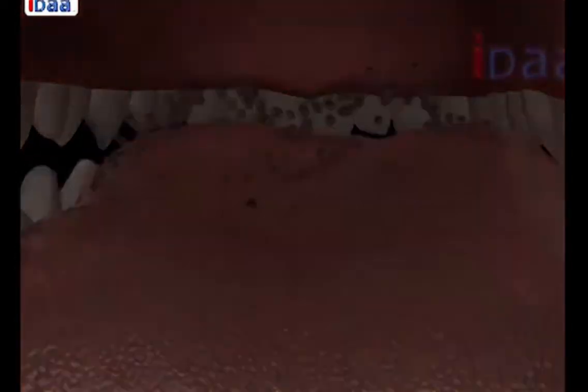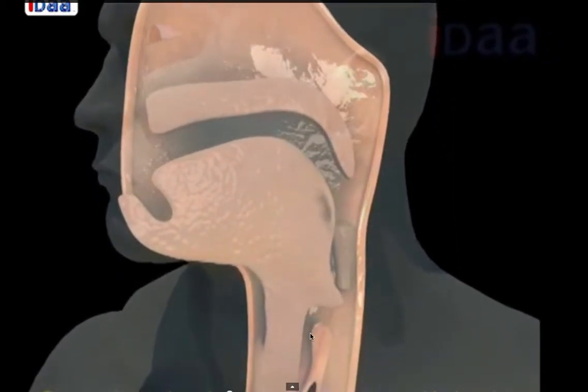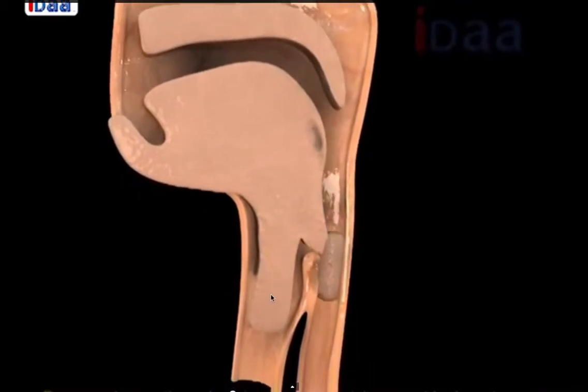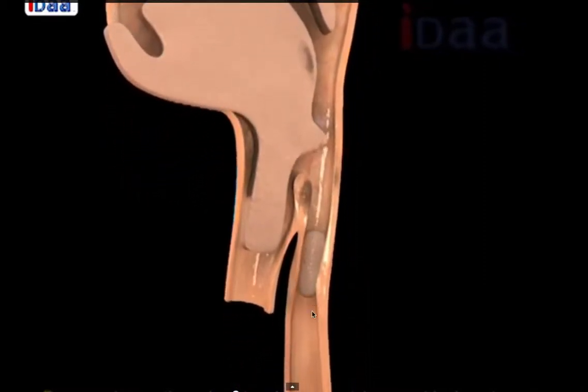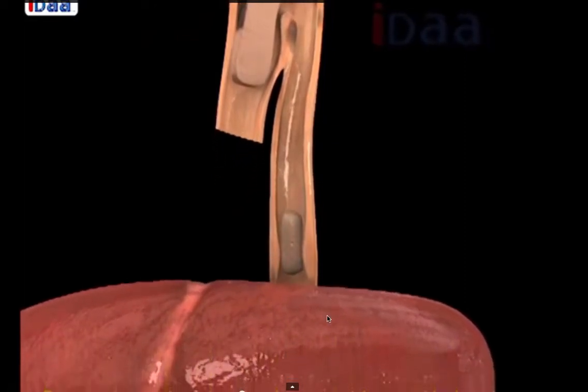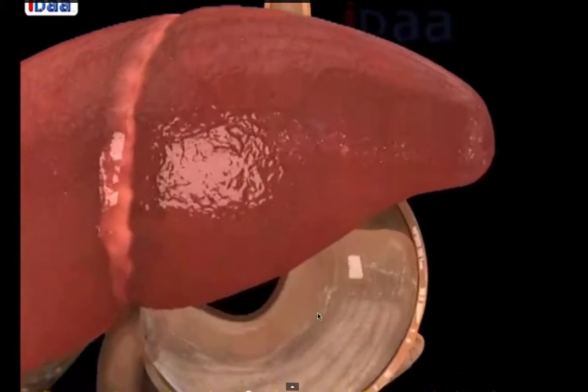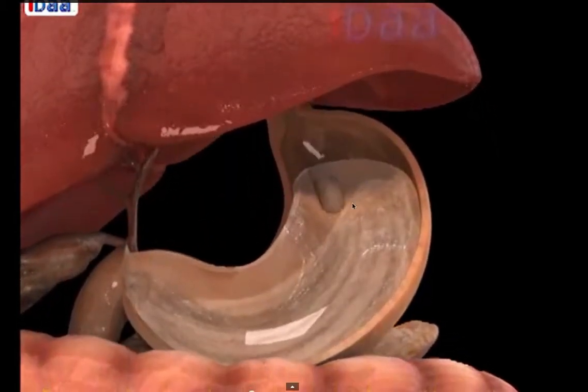There's lots of receptors. Okay, so after you swallow, and here's the bolus of food, it's called going down, and that little flappy thing kind of covers over, that's the epiglottis, so it doesn't go down the trachea. We're going down the esophagus, and here's that peristalsis motion, which pushes it on down, and you kind of go behind the liver there, and right down in the stomach, right in the tummy.